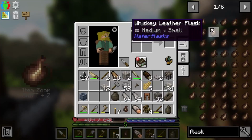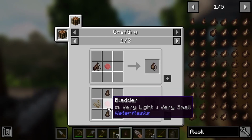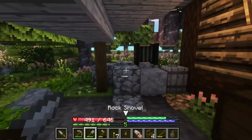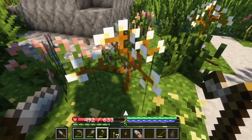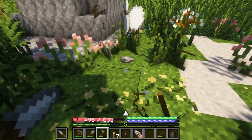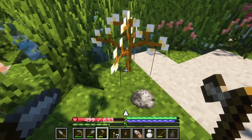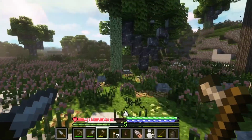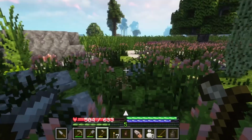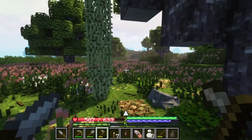In order to make a leather flask, we're going to need our string. We got our bladder. So let's go harvest our cotton over here. Quick check these. This is stage 5, which I think that's... Yeah. We got ourselves a cotton ball. I think a couple on that one. So we got 3 seeds and 5 cotton balls.